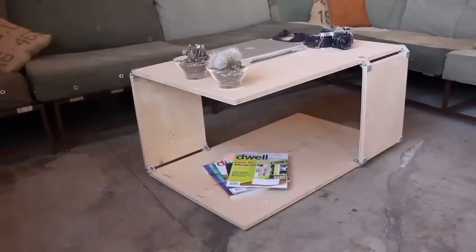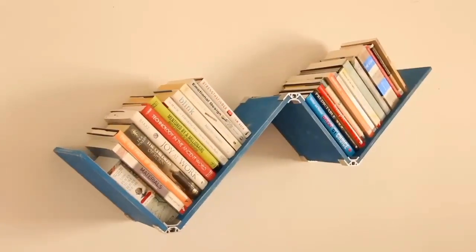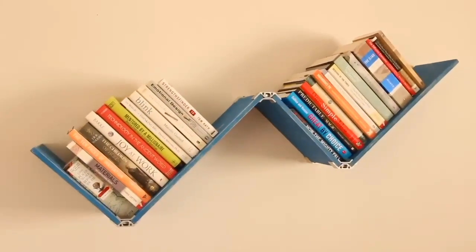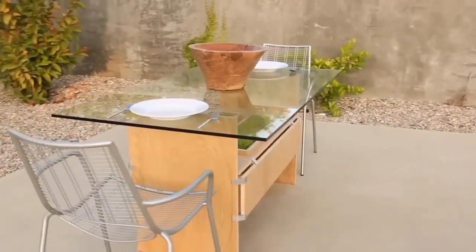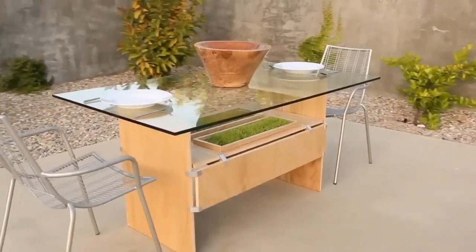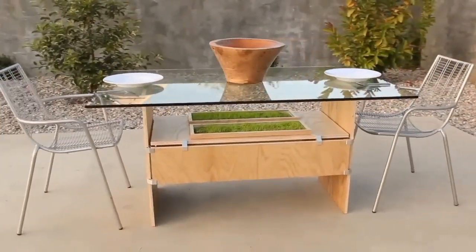Like a Lego for wood, you can build, destroy, and rebuild again everything you need for your office, your garden, or your house. You can just focus on the design, easily disassemble your creations for storage or moving needs. Recycle old projects into new ones.